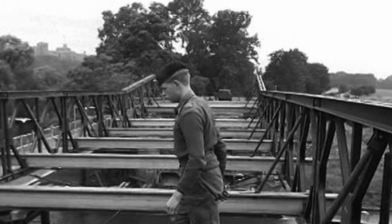Advanced training covered site survey. Engineer officers learned to evaluate bridge sites. How wide is the gap? What are the soil conditions? What load must the bridge carry? These assessments determined which bridge configuration to build.